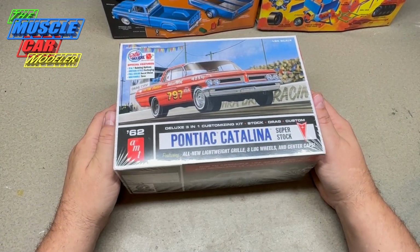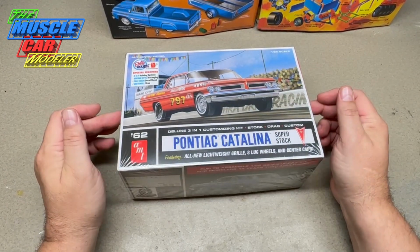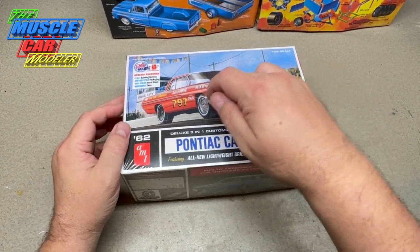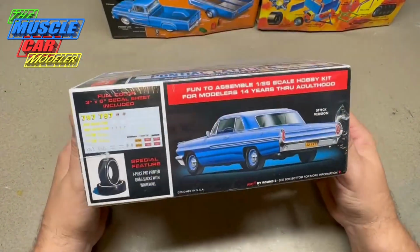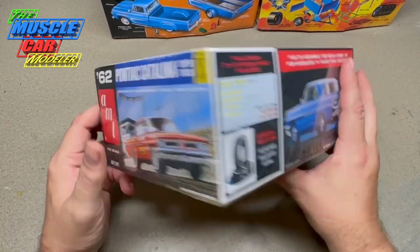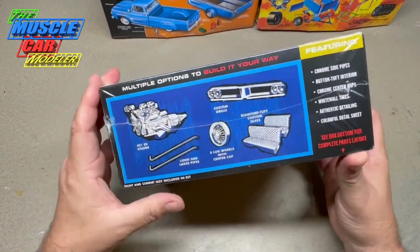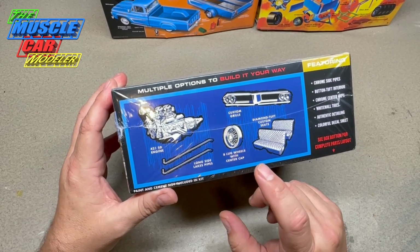Also another one that just arrived. The Pontiac Catalina Super Stock. Now I've got a couple of the previous versions here, but this one's got an updated cleaned grill, which is what they're kind of showing here. And it comes with the plain wheels, but it's also got the 8-lug wheels, which is a new addition to this kit. And I want to check those out.